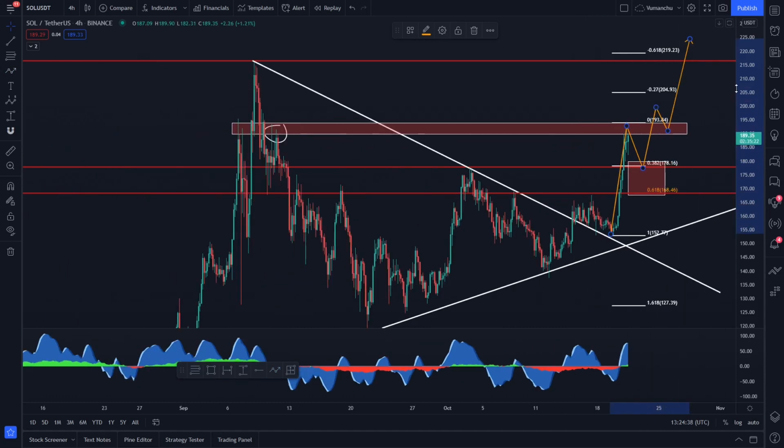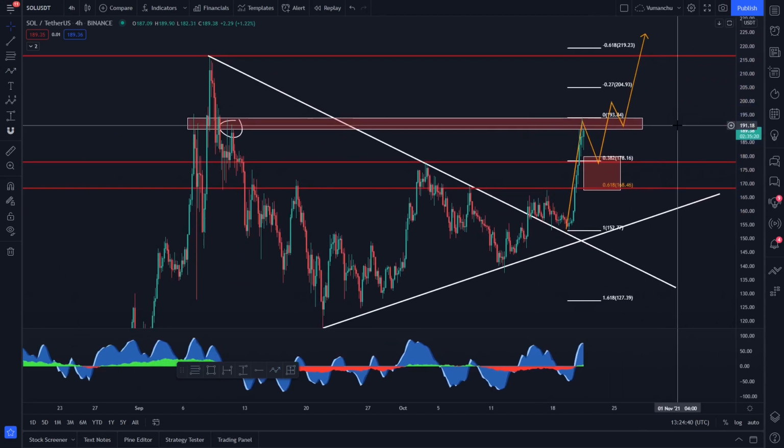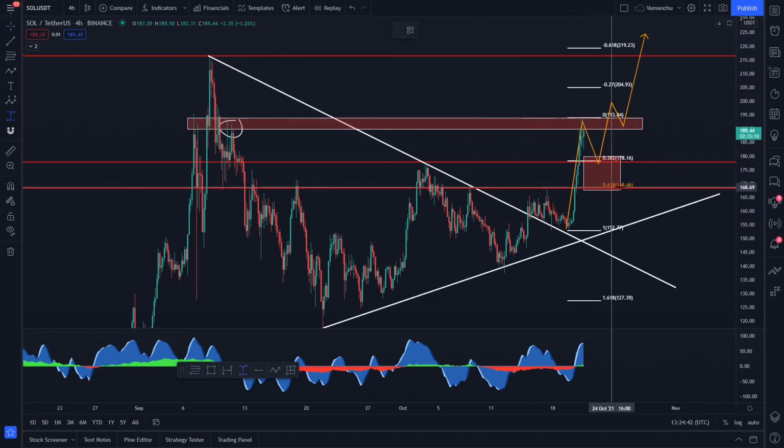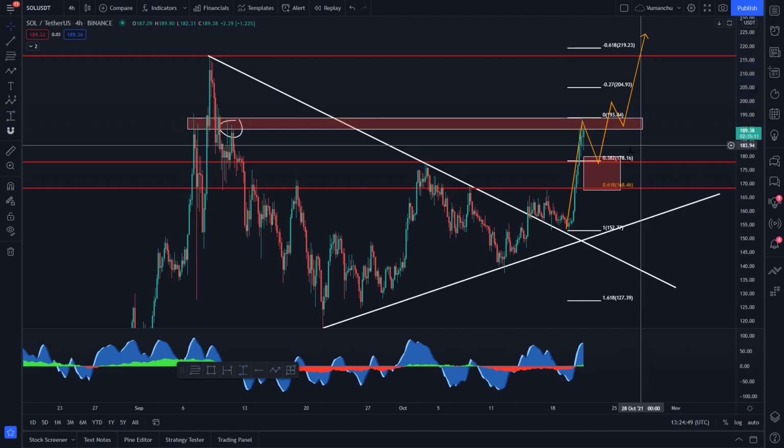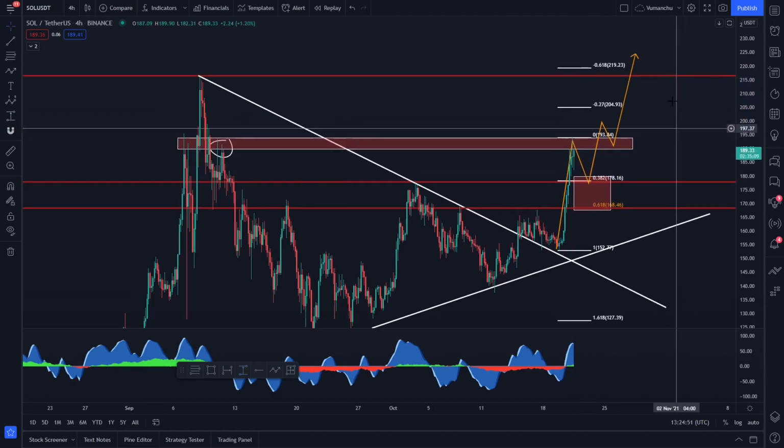And then obviously we've got the all-time highs, which is up at $216, which I think will be absolutely obliterated soon. In terms of the distance to that, it's only 14%, and we've already done 25% over the last couple of days, so not far at all.